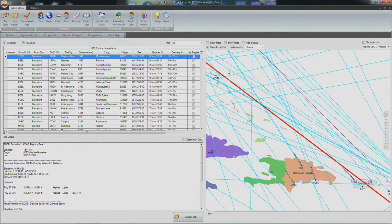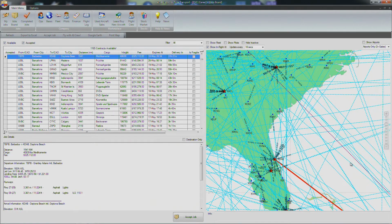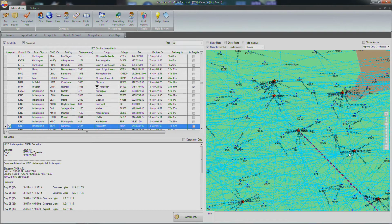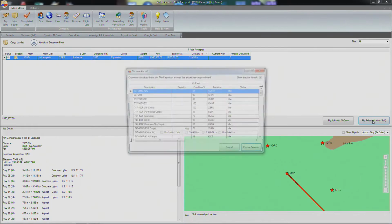I kind of like that because it's back to our base, so we won't have to have anyone fly it around or anything like that, and it gets us all positioned up for another flight. So yeah, taking cigarettes from Indianapolis to Barbados. It's a nice little haul, 2,290 miles. So let's go over and we'll start this one up. I got a little less than 12 hours, should be all right.